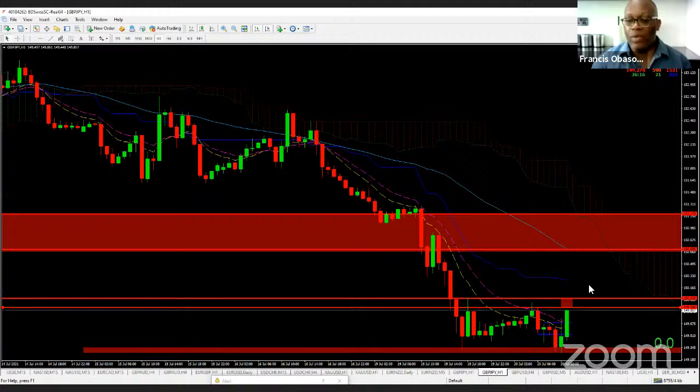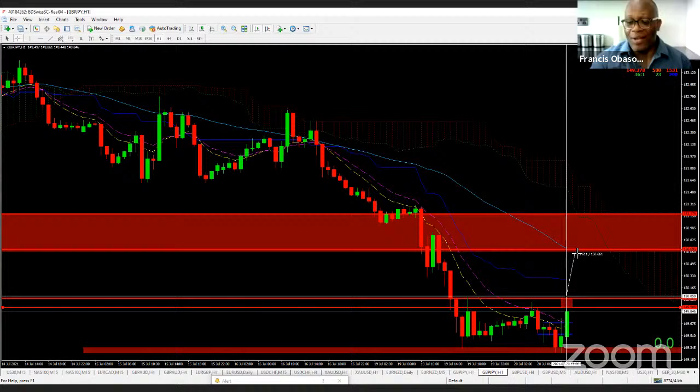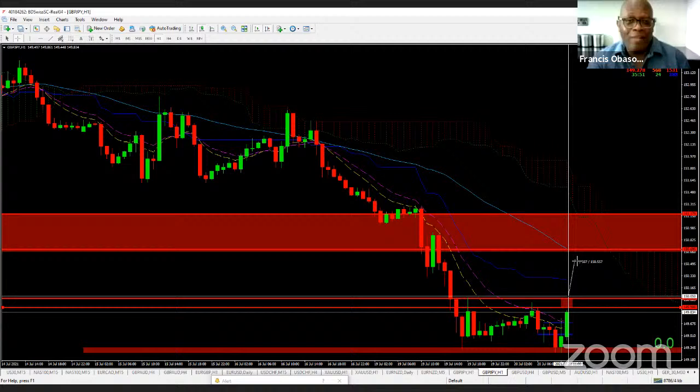Going to the 1 hour. That's where I'm looking for it to break above. If it breaks above, I'll be looking to jump in to target this area. That could give us about 60 pips. Even though I'm looking for a day trade, it could be scalping, or looking for more pips, but I've been looking to get in here to take it up there.